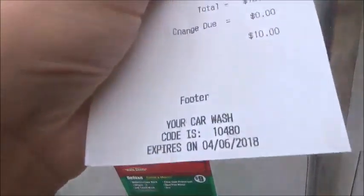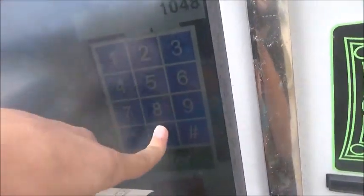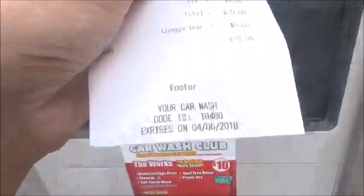When you purchased your car wash, you received a receipt with a code from the car. Please enter that code. Thank you for purchasing the car.